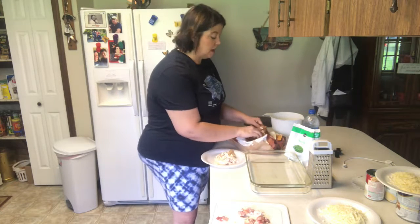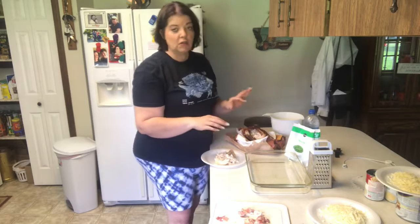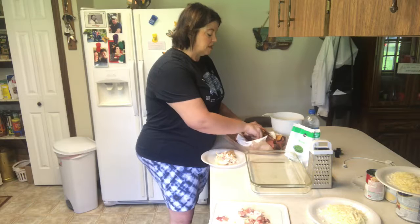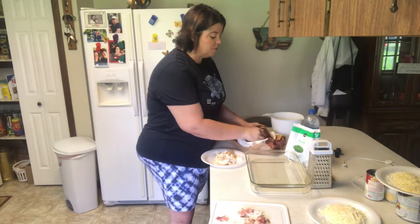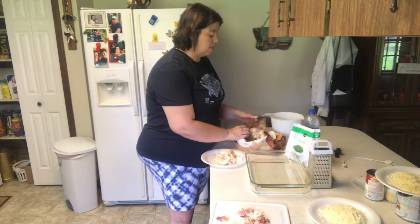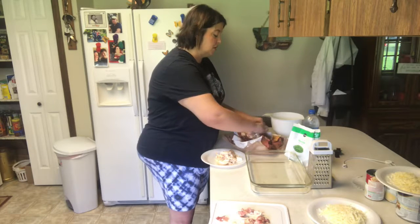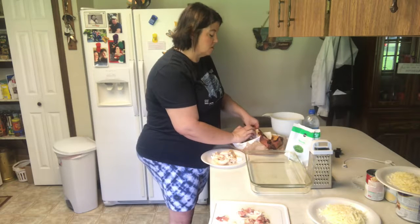You could totally use canned chicken for this, or you can boil your own and debone it. Like I say, I chose rotisserie just for the time factor as well as the flavor. These rotisserie chickens we just grabbed from our local deli, and they've got great flavor. They're so good. It's a little pricier to do it this way, of course, but again, it's a special birthday dinner, so that's not a big deal.